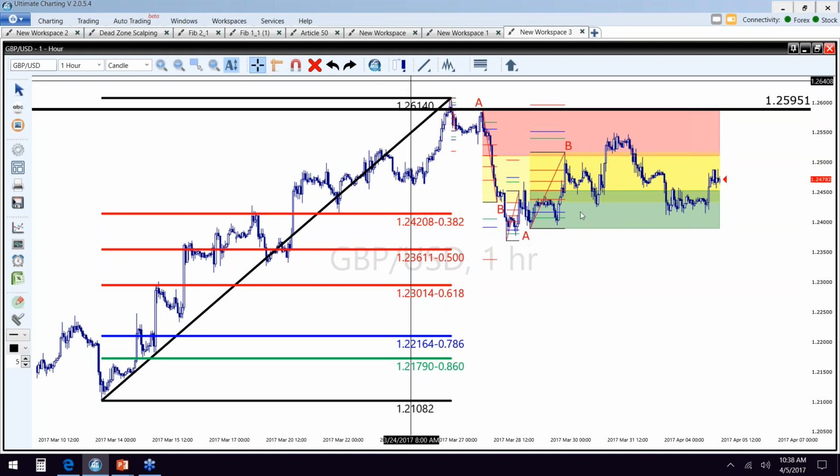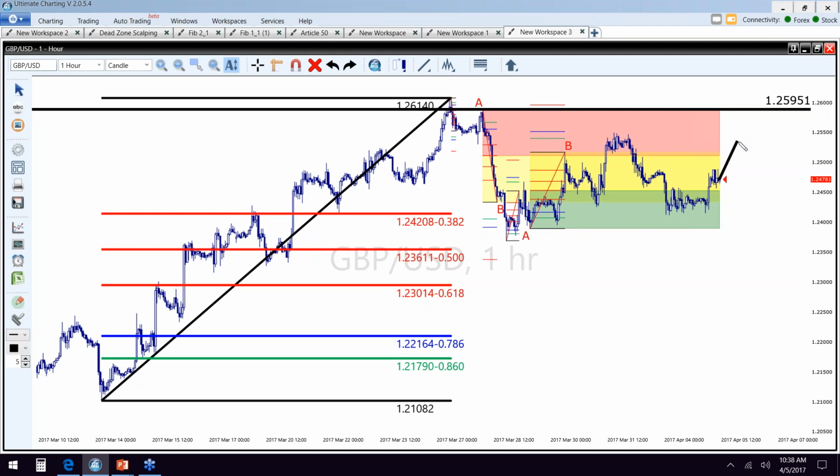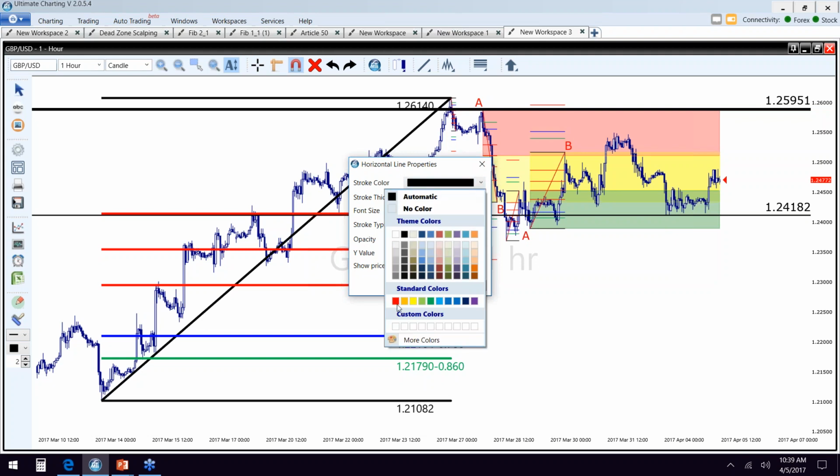So let me just see what kind of retracement. 786. All right, so this more than likely means we should be able to essentially put our stop. I hope this doesn't confuse anybody. It's probably going to, but I'll try to make this as clear as I can. All right.